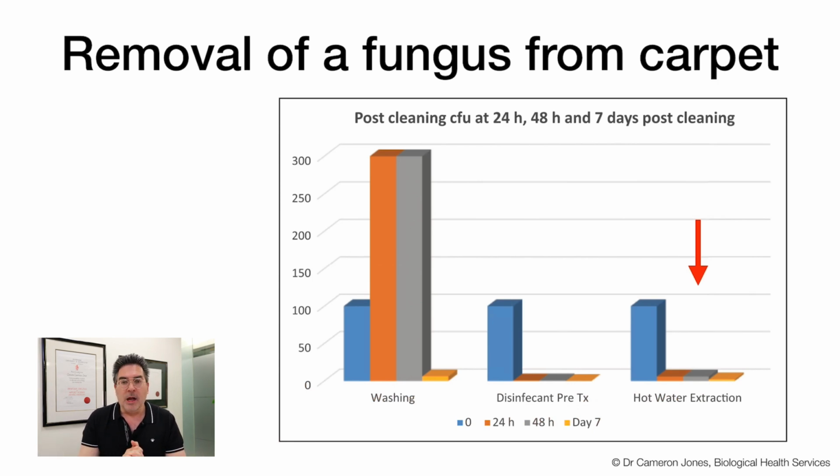Well, again, I've highlighted what I want to draw your attention to, and essentially hot water carpet extraction after 24, 48, and 7 days was very effective at getting rid of this fungus from the carpet.